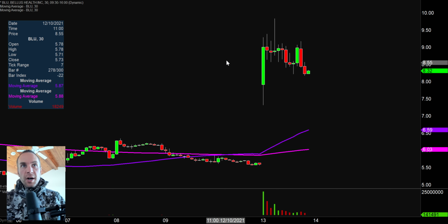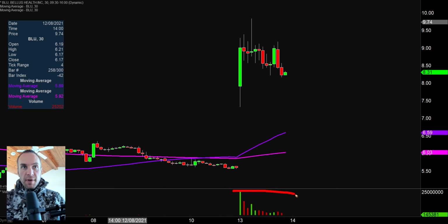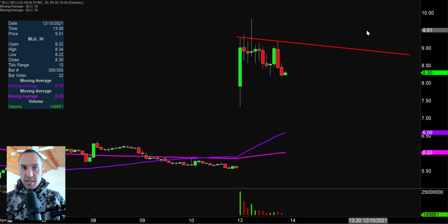Next one here, BLU. And I like this one for one simple reason. Well, more than that, I suppose. I mean, it had a big gap up, had good solid volume today. But the main reason is just because of the ability to draw that right there, that trend line right there, which by no means is some sort of great skill on my part. So I'm not trying to imply that. In fact, the exact opposite.